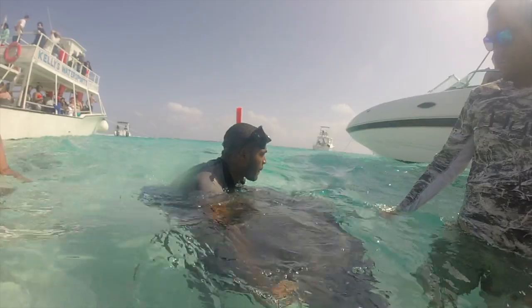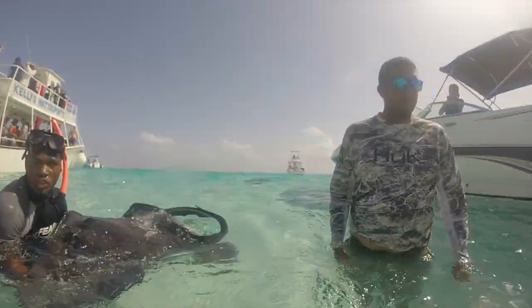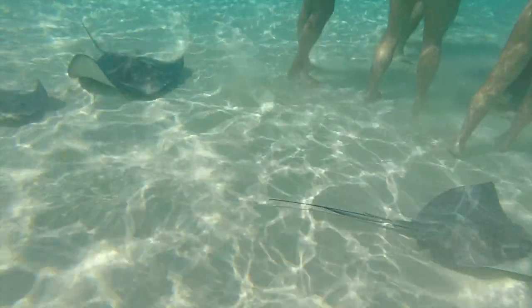Our second stop, which was actually my favorite stop, was Grand Cayman Island. We rented a boat and we got to go swim with some stingrays, we got to see some reefs, and we got to see some starfish. It was beautiful the whole time.